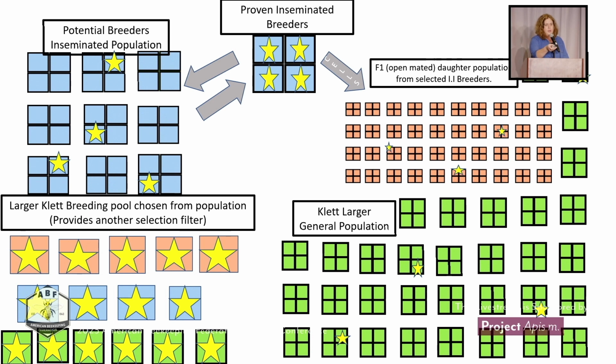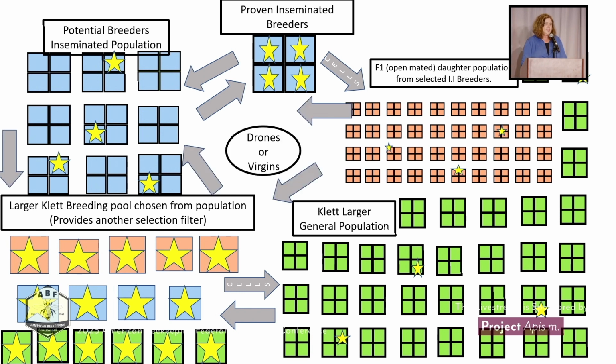And so you can see from each population, the best ones will then represent the new population for the next year. So you'll have the best ones of the F1s, those are the pink ones, and then the best ones of the inseminated, the blue ones, and then the best from the general population. And that's what gives us a start for the whole population for the following year. And I think that's a really flexible model because all of these populations can be interchangeable and can be used to help each other in the form of cells, drones, or virgins.